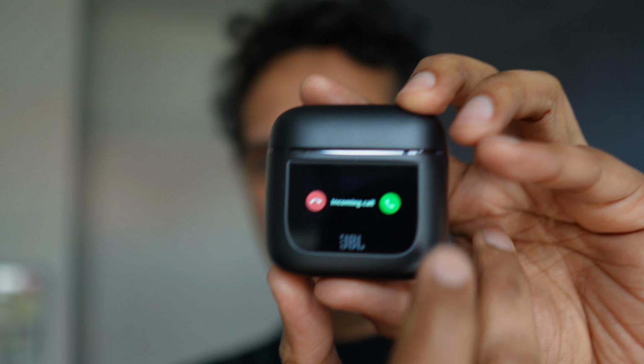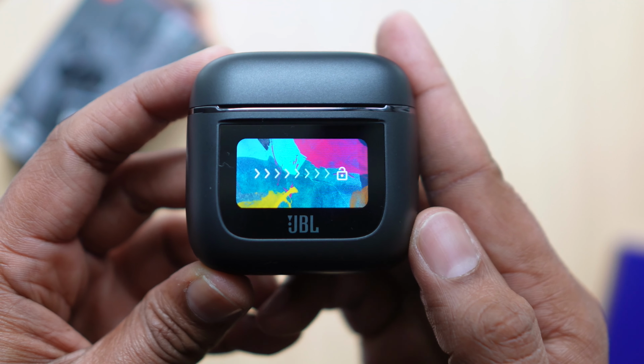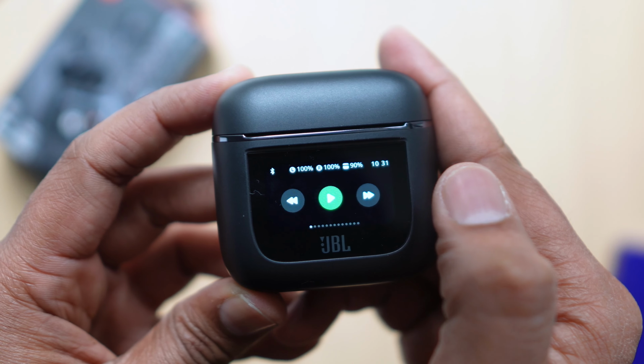You can, however, answer calls from the case, which is kinda cool, if you can't find your phone for the time being. Those notifications, once shown, will disappear and you cannot find them back anymore. There's no notification shade. It's like a really limited smartwatch which only runs the JBL app on it and nothing else. It's not the whole app either. The display has a little swipe to unlock so you won't have accidental touches.